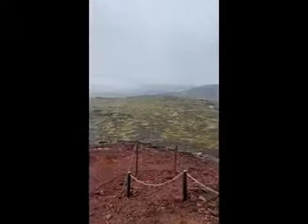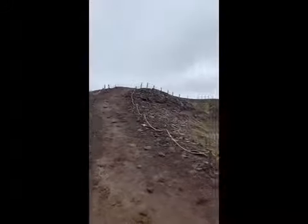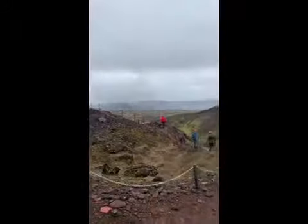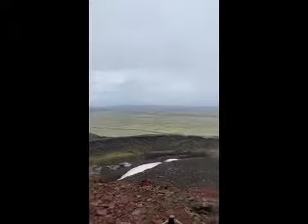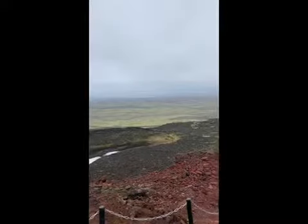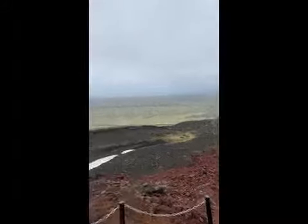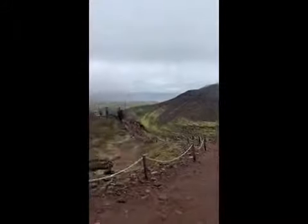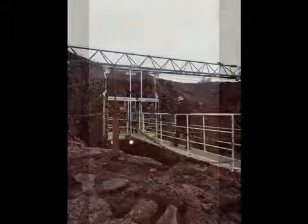Made it to the top of the volcano. I'm gonna do a circular here and here. Ooh, it is so beautiful up here. The air is clean, fresh, and I'm out of breath. Anyway, I'm getting ready to go inside a volcano, people. I'll be back soon. Ciao.